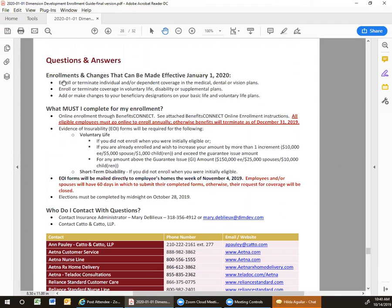Okay, so enroll or terminate individual or dependent coverage in medical, dental, or vision plans. Please, everybody, go online to the Benefits Connect website that is detailed earlier in this book. Make sure you choose what you want and you choose what you don't want. Now is the time to make any adds or changes. Everybody's got to go in and enroll annually. Otherwise, the benefits will cancel.